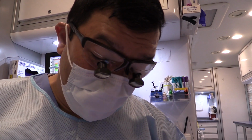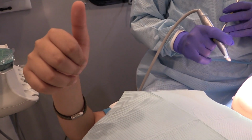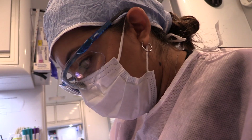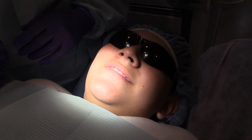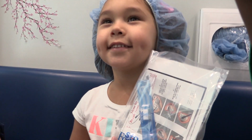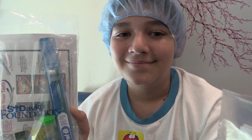Are you doing okay? The St. David's Foundation dental team does not do sedation on the mobile van. Only local anesthetic to numb the area that needs treatments. Everyone leaves with a goodie bag filled with dental care items. We also give them prizes and give them instructions on how to take care of their teeth.